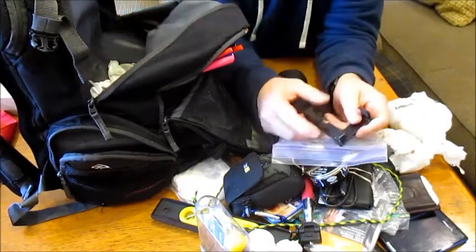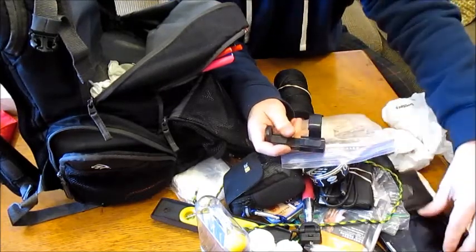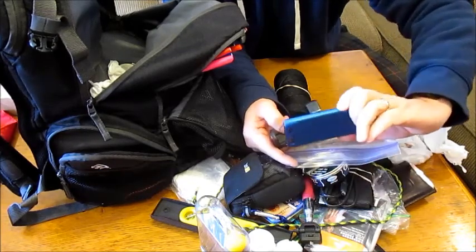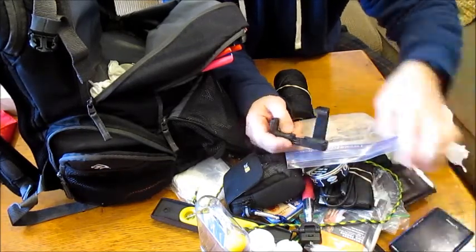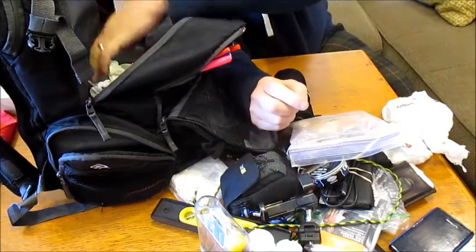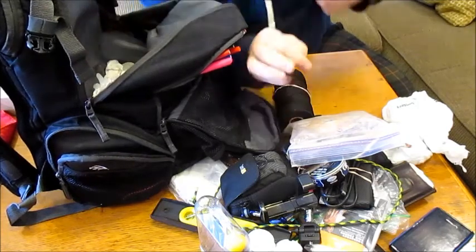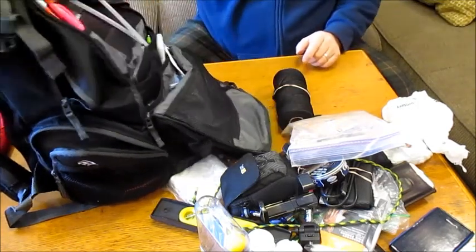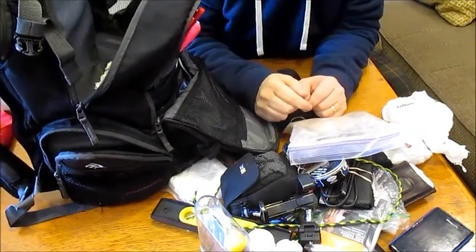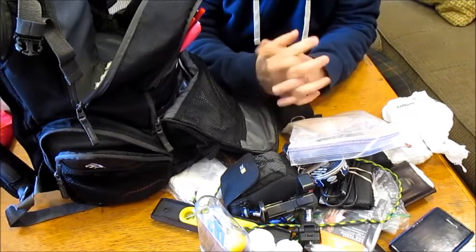This is for the selfie stick. My cell phone goes in there, and I've used this quite a bit too for some of the video shots. So anyway, I've got gum and just a few snacks in there too. The last pouch in this backpack is actually admin stuff. There's a binder and what have you.